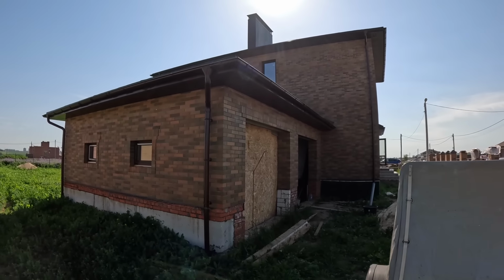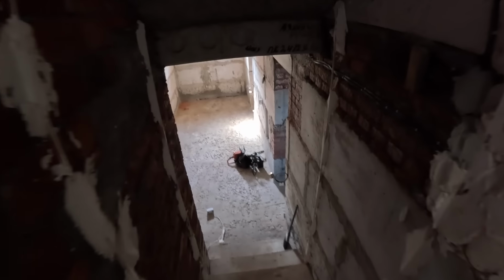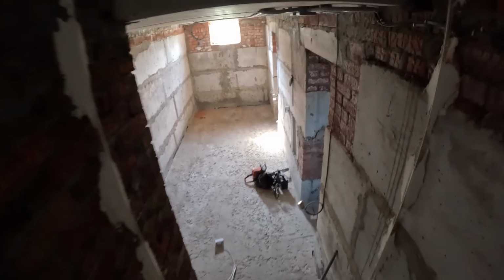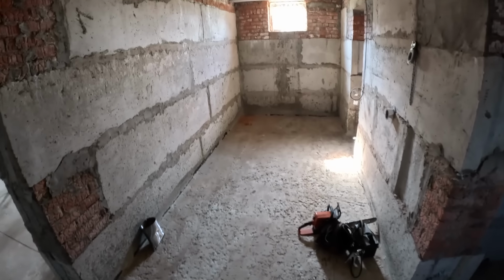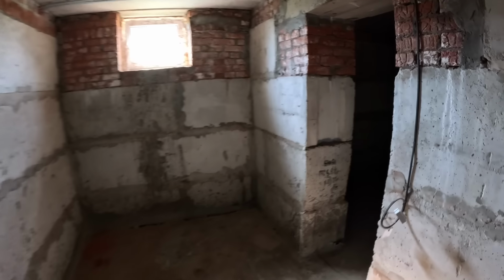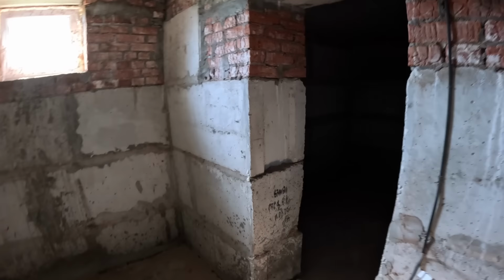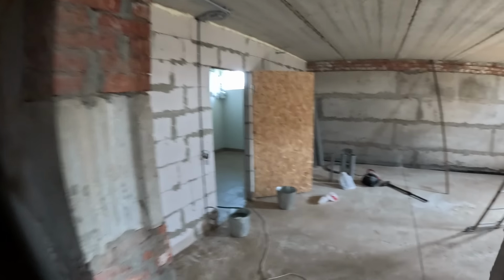A big double garage you've got there as well. Oh wow. Blimey, you could do anything down here, couldn't you? It's massive. You could have your man cave down here. Wow. Look at all these rooms. So the whole size of the house. There's a cellar. It's a bit dark in that one. Let's hope it doesn't lock me in here, eh?